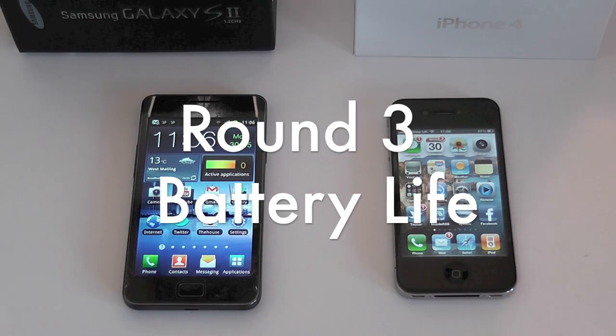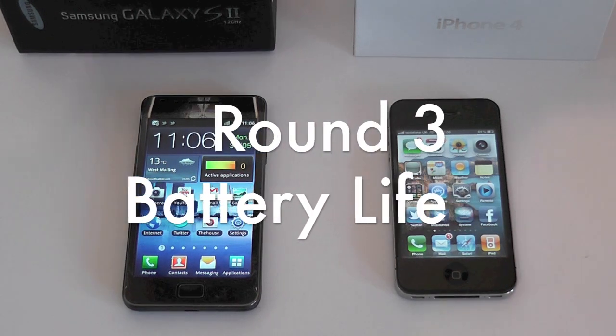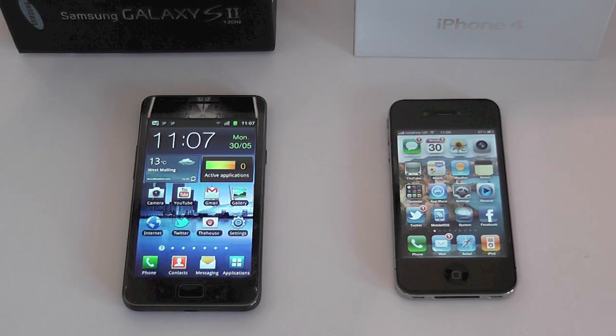Now on to round 3, let's talk about the battery life. I've been using the iPhone 4 for about a year, and I've been using the S2 now for about 3 or 4 weeks, and I use them both equally to one another, and I've definitely found that the Samsung Galaxy S2 has a slightly better battery life than the iPhone 4.